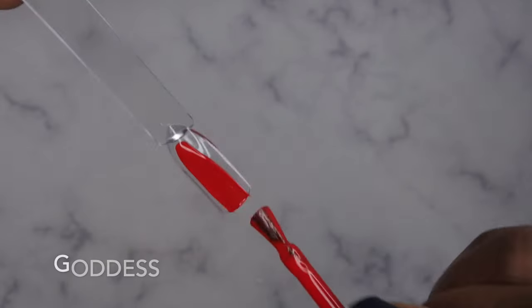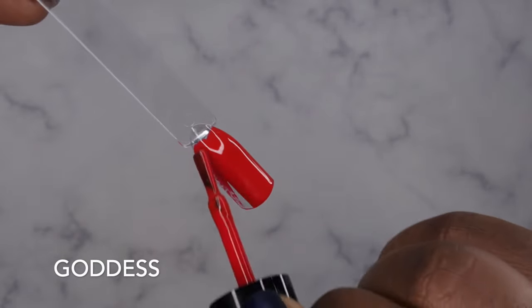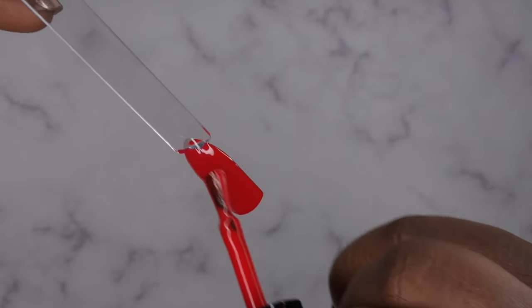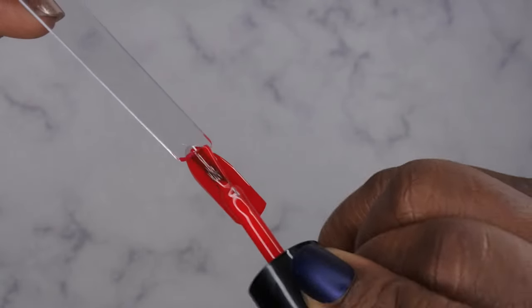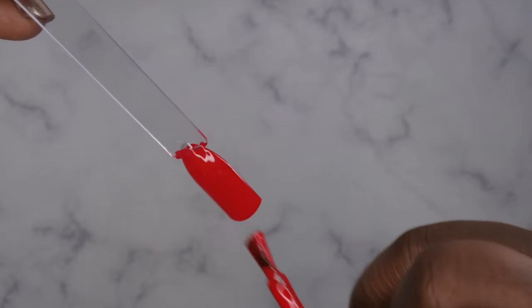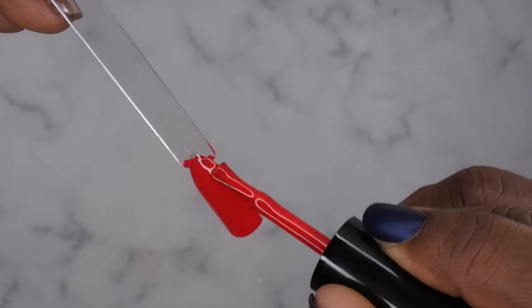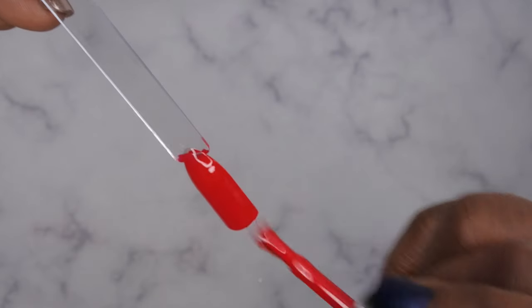Okay, so I'm gonna go ahead and get these colors swatched out. Goddess. Ooh, nice. Loving this red so much. And I feel like Nail Reserve changed their formula when they went from Nail Addict to Nail Reserve. I feel like it's a lot smoother to work with. The consistency is really nice. It's creamier, it's not as thick and slightly goopy like it used to be. So I'm really loving this new formula Nail Reserve has.